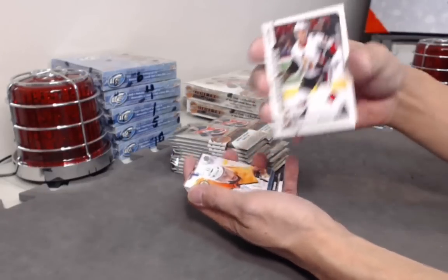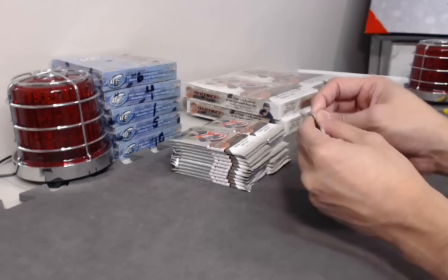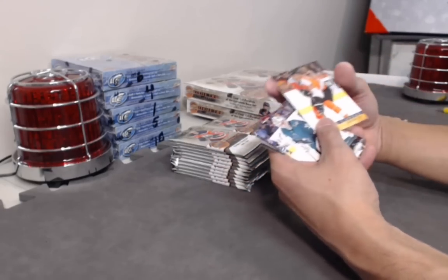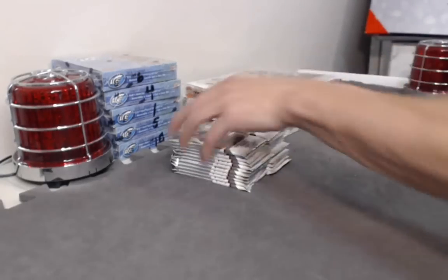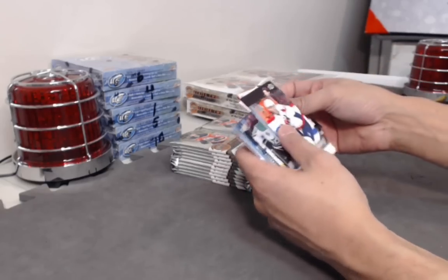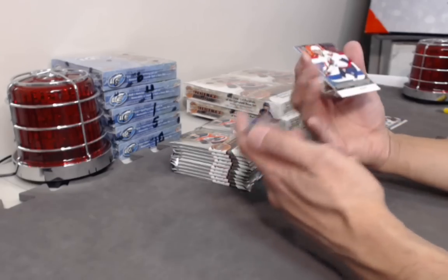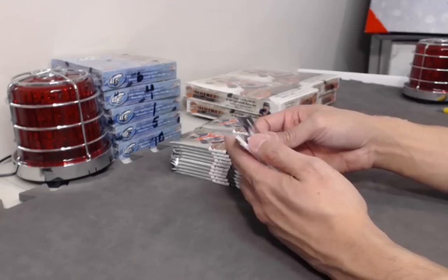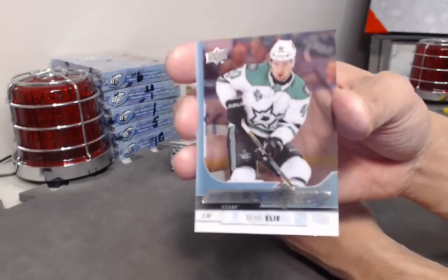Marquee Rookie of Christian Yaros. And we have a canvas of Yori Laterra. And we have our acetate. Double hit. First one would be a Young Guns of Madison Bowie. And then our clear cut Young Gun. Remy Ellie. Who? Remy Ellie.